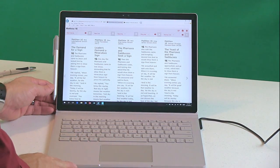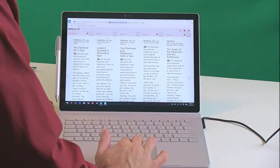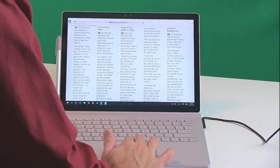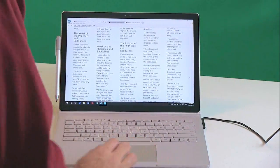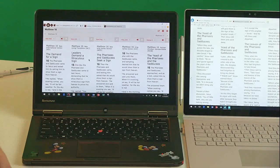is that one of the problems I'd had with the Lenovo ThinkPad was that when I would scroll on this particular program, and others too, but this one I use all the time, just like that, when I would scroll, it would take off, just take off, and I'll show you.